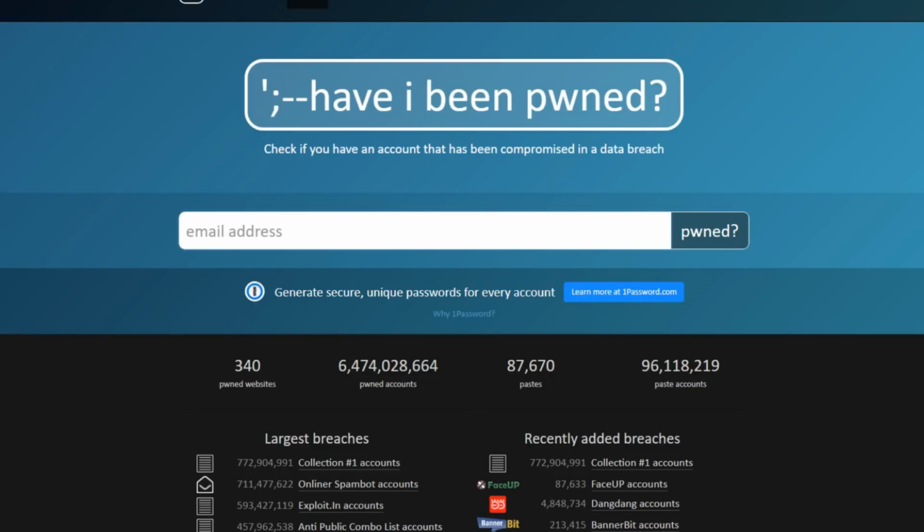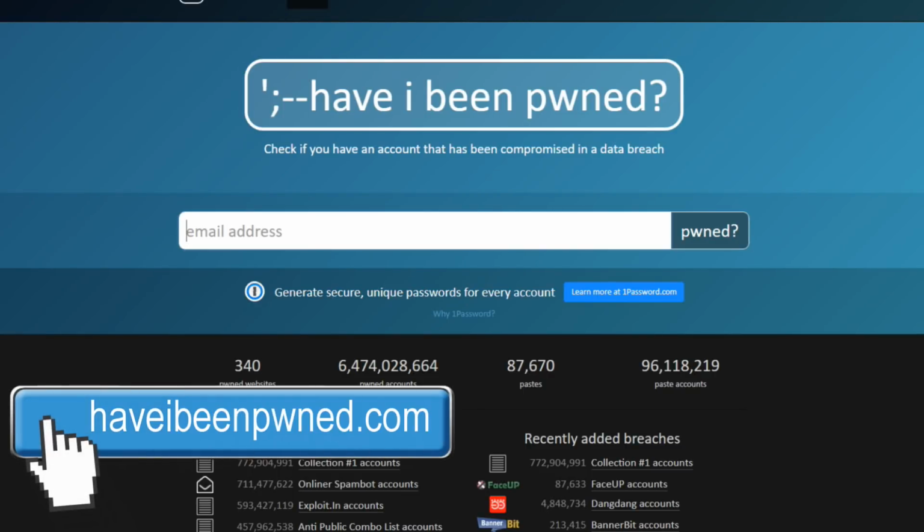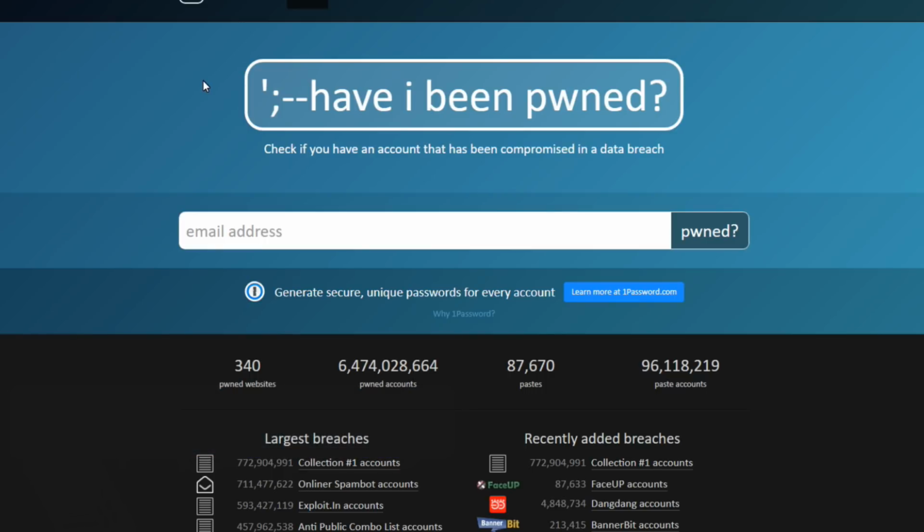Right, head over to a website called haveibeenpwned.com. Make sure you spell the pwned part of it right. It's P-W-N-E-D, and pwned essentially is a slang term that's been used to say when a hacker owns another person or another computer or another device. They own it, they pwned it, essentially. Okay, why this website? Well, on this website, when you enter your email address, what it will do is scour through known databases of hacked usernames and passwords and email addresses to see whether your email has been compromised somewhere on the internet.